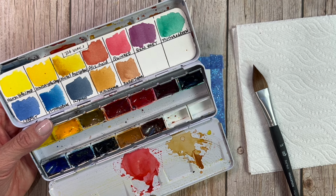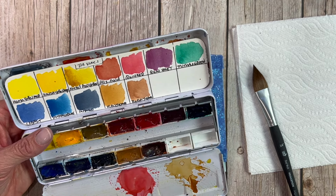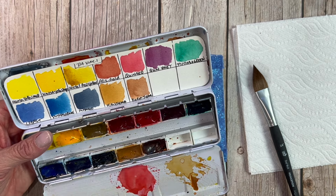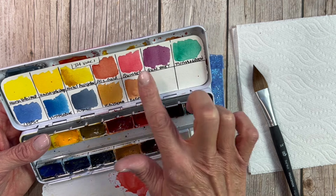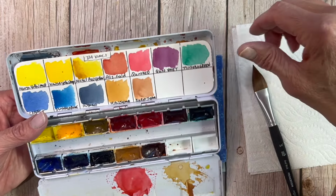What would you add to this one? I think I would add maybe a Payne's gray is what I need. I've got indigo and burnt sienna, so that'd mix blacks. So I really wouldn't need that. I've got all these yellows, which I love. Red, a purple, green. Leave a note in the comments. Let me know what you would add to this palette.